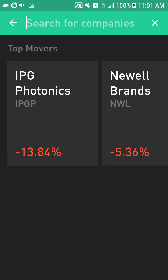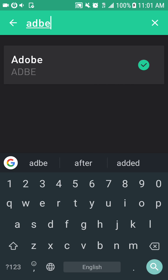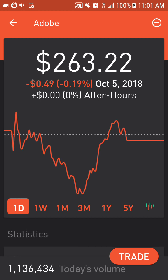Next is Adobe, ticker symbol ADBE. Adobe is a diversified software company with solutions for digital media, digital marketing, and print and publishing segments. Current price is $263.22. Market cap is $131.6 billion. PE ratio is 50, and forward PE ratio is 34.